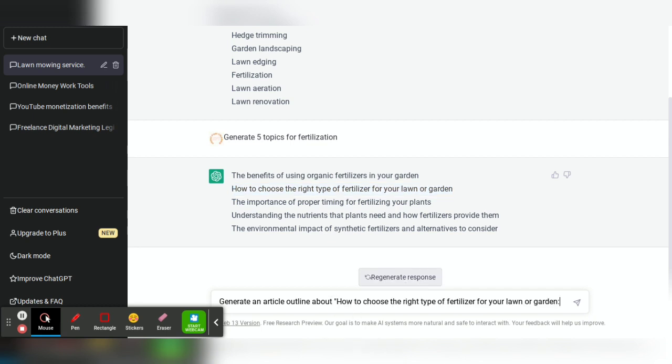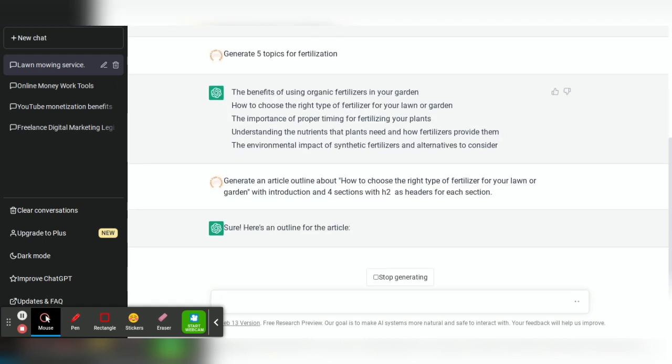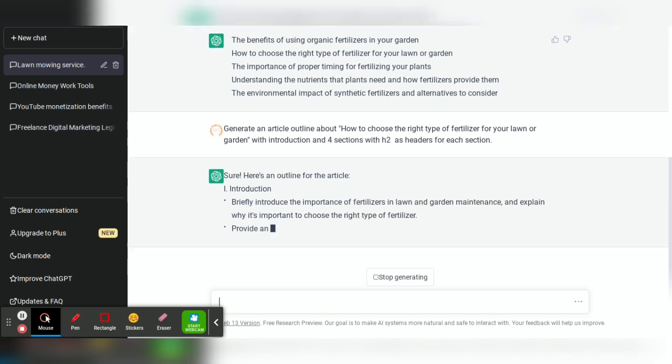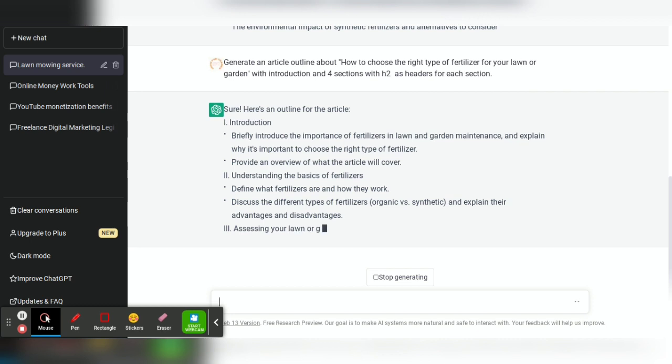Outline, guys. And you could also break that down into telling it how many paragraphs and sections you want. Let's see, with 4 sections, with introduction, and 4 sections with H1, H2 tags as headers for each section. And using that word outline, the outline is key, okay? Because now I'm going to show you that 4th step on what we use for our SEO content. And look at this. Look at this.